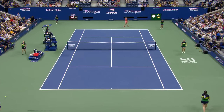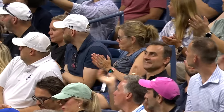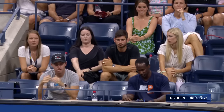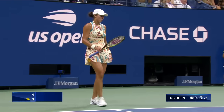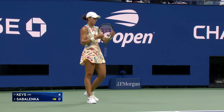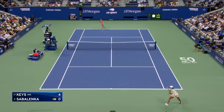So Keys saves two break points. Holds from 15-40. Keys leads four games to love in the first set. Hey, just stay completely disciplined. We can hear Bjorn Fratangelo asking for discipline, and Madison Keys is doing a great job so far and playing very solid tennis. When she has the chance, she goes for it. But other than that, she has good depth, plays a lot of cross courts, and is letting Aryna Sabalenka self-destruct right now.